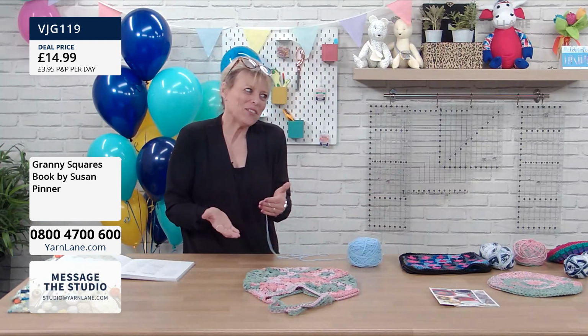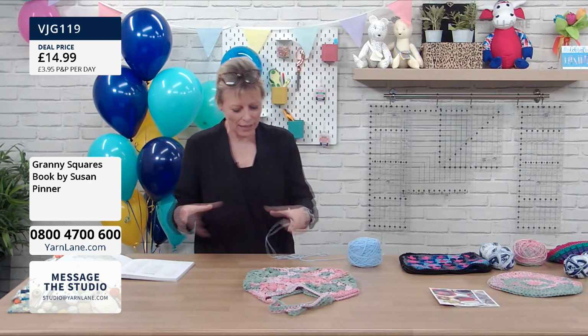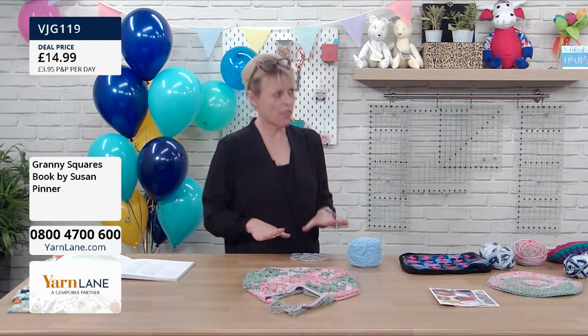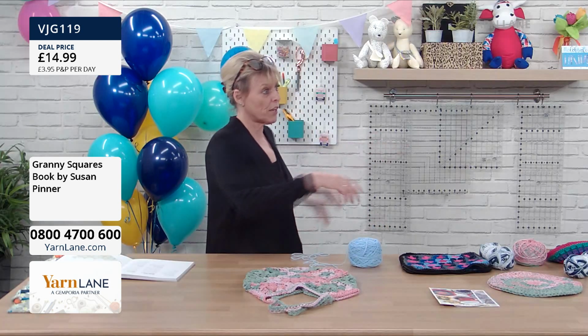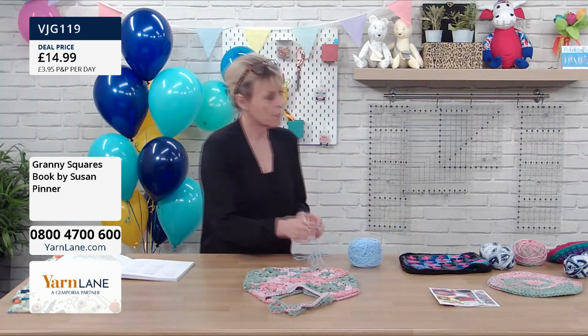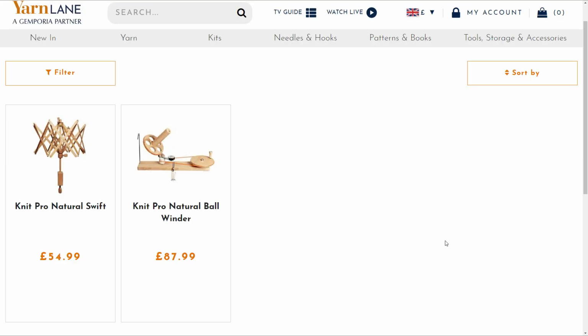I don't know if you saw a few weeks ago, I was let loose on the Swift. So I've got one at home. I turn everything into a cake because it comes out the centre, and I've got a dog. If there's a ball flying around the floor or I put it in a cardboard box, this is so much easier. The Swifts are when you have the hanks. It's the one next to it.